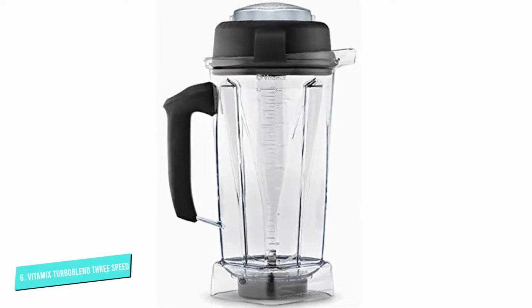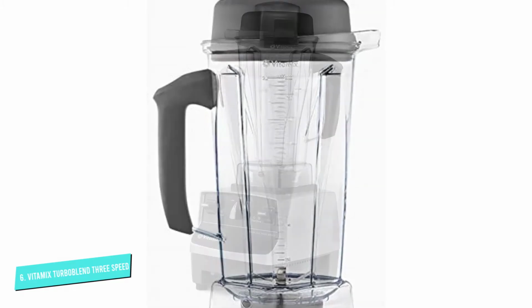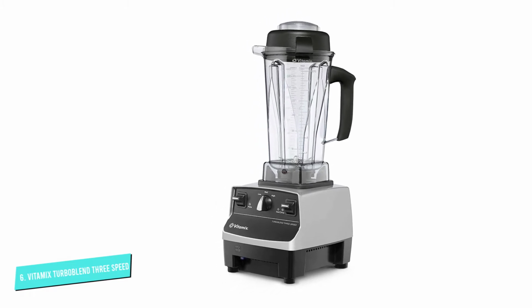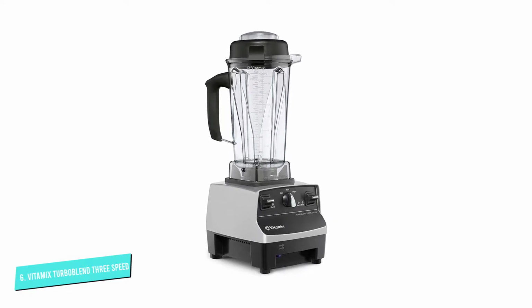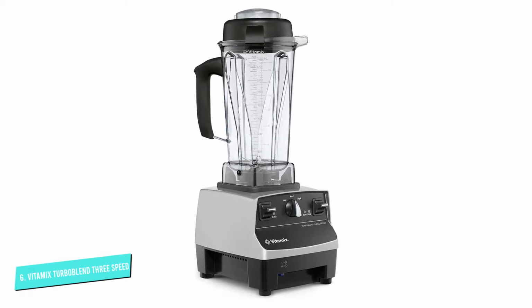The Turbo Blend 3-Speed is more affordable than advanced models. It features simple-to-use manual controls with toggles for on-off, pulsing, and a dial to select low, medium, and high speed. It comes with a 64-ounce container, which offers plenty of capacity for pureeing a batch of butternut squash soup and making smoothies jam-packed with fruits and veggies.